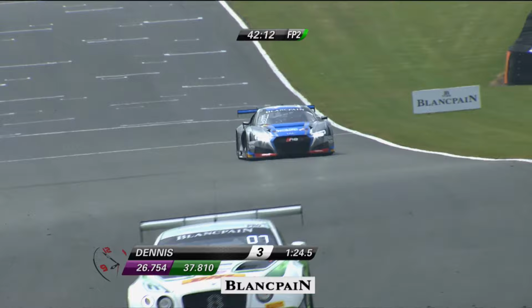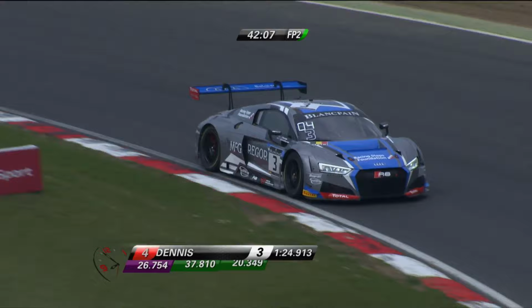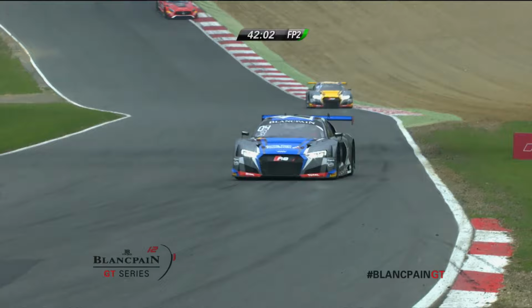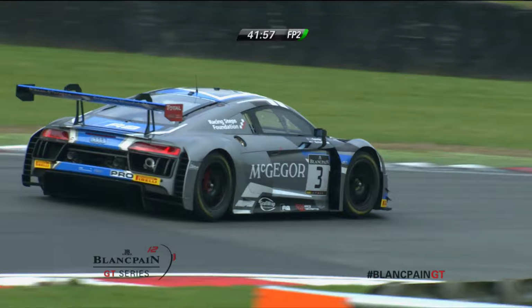I couldn't think how Johnny had managed to get clear track. Fourth quickest for number three Audi, Jake Dennis. Great job. Now, he would know Brands from single-seater racing, probably days on end spent pounding around. Nonetheless, that's what he wanted from this race here, to put himself on the WRT map and make a statement.